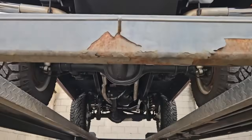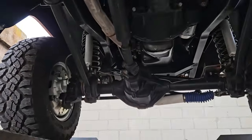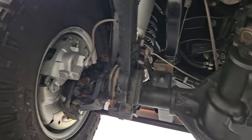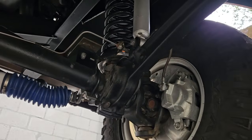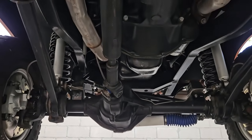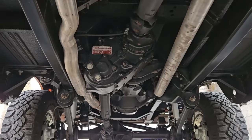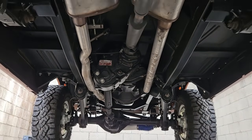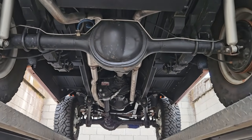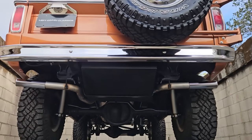So heading under the Bronco, you can see it's essentially brand new under here. Other than a few years and a few hundred miles, it's everything. Shocks, suspension, bushings, brakes, tires, everything. Everything was out, everything was off. New frame, new MagnaFlow exhaust installed when they built it. Better than factory under there.